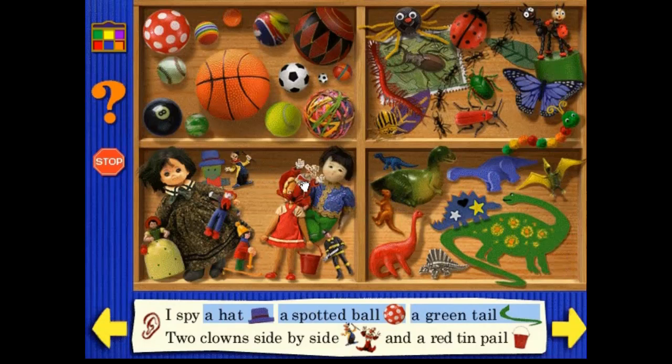Oh, I hear you. Oh, two clowns side by side. Find the pail. Quick. Oh, here we are. A red tin pail. You solved another riddle. I spy a hat. Let's go to the next busy bin screen.